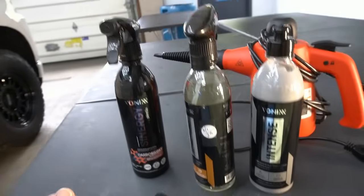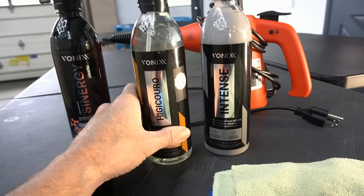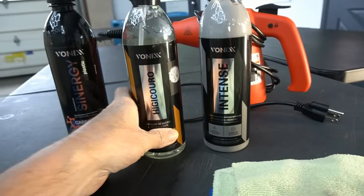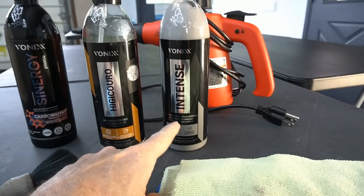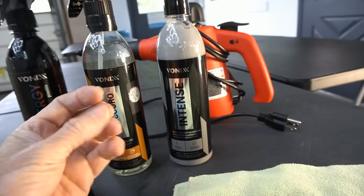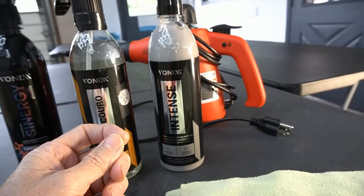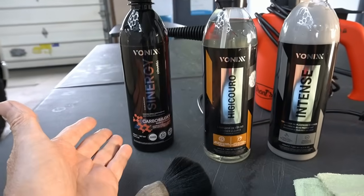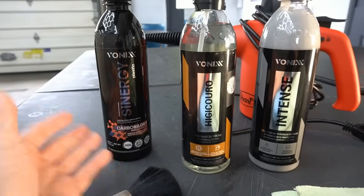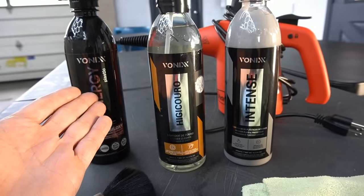And what I like to use for the interiors, for cleaning purposes, leather and plastic, we have the Vonix Hijiku. It's a plastic cleaner, and then their Intense is more of a conditioner feel to it, but it will protect up to 6 months. And this is more of a coating protectant, the Synergy for plastics. So you're covered with cleaning to protection. You can go short term, you can go long term.